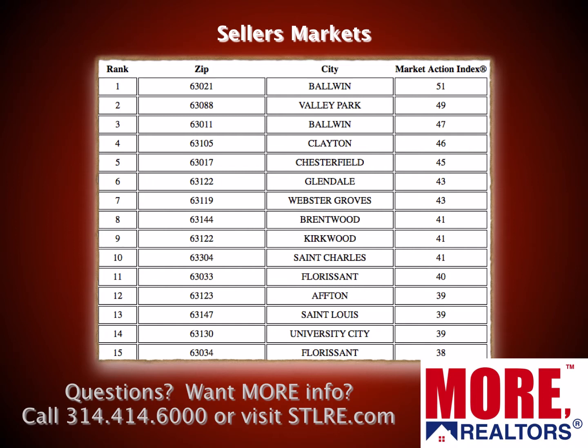Now, speaking of seller's markets, here are the hottest markets based upon our Market Action Index. Here's the top 15 markets where they favor sellers the most. Our index only goes up to 60, so Baldwin, the 63021 zip code area of Baldwin at a 51, is pretty high, definitely favoring sellers, followed by Valley Park, Baldwin, Clayton, Chesterfield, and so on.